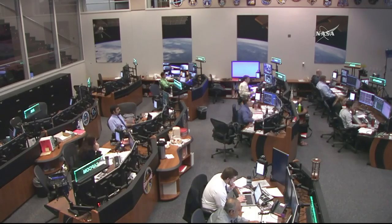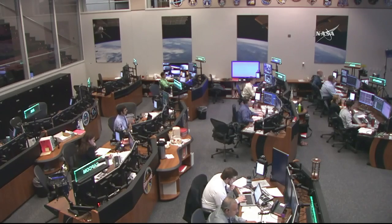Station, Houston on 2 for Jeff. SSRMS mode to limp complete. Go for second stage capture. Go for second stage capture. First stage capture is now complete.